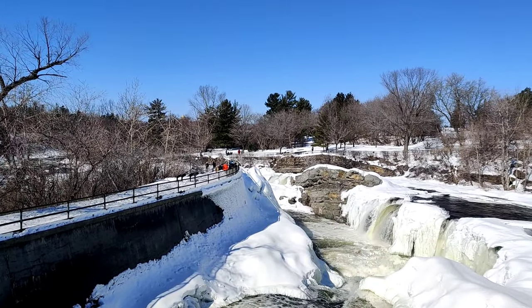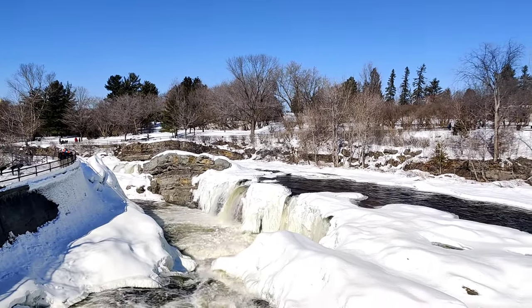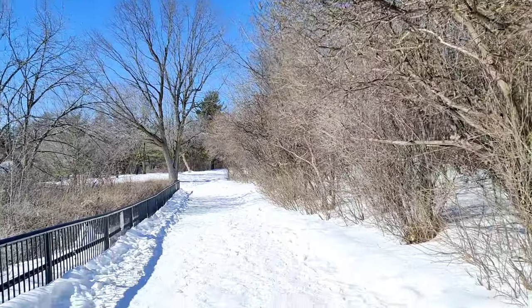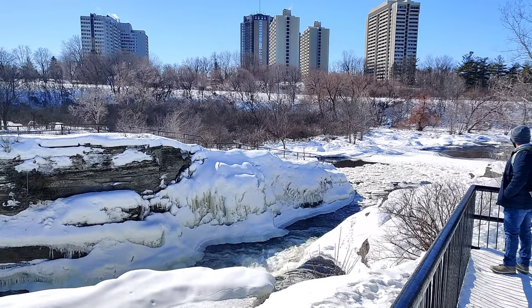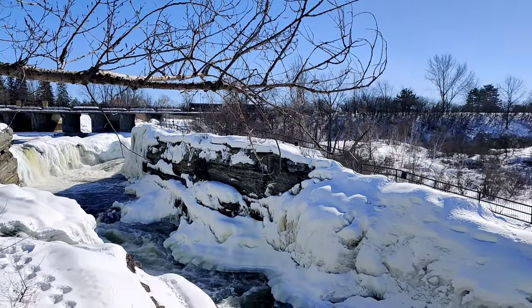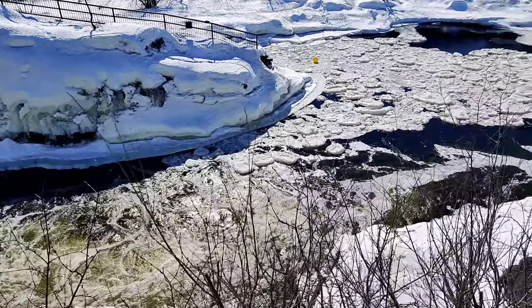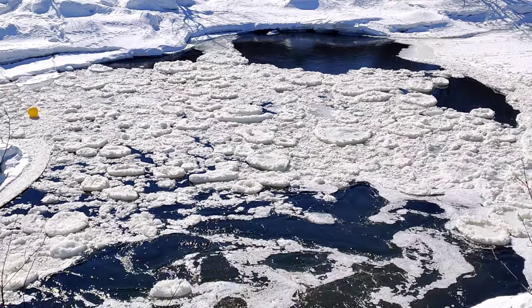The Hogsback Falls, officially known as the Prince of Wales Falls, is an artificial waterfall on the Rideau River in Ottawa. There's no charge for accessing this place, and you can also get free parking. We really like this place because it has so many lookout points to enjoy this beautiful waterfall, and it's a perfect place to enjoy a short walk in this beautiful weather.